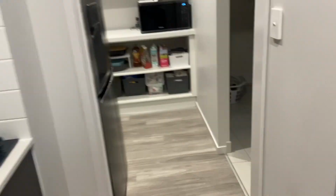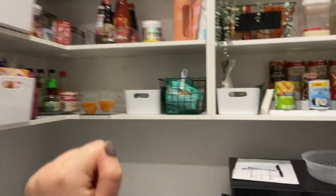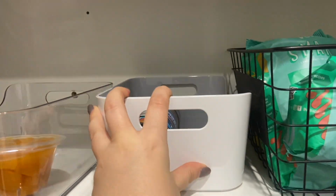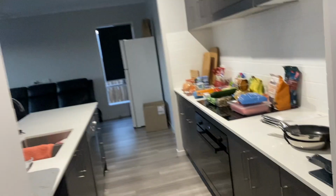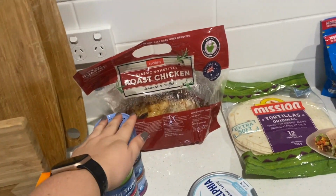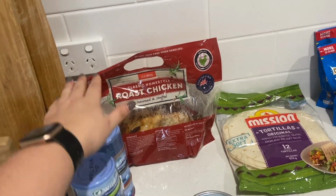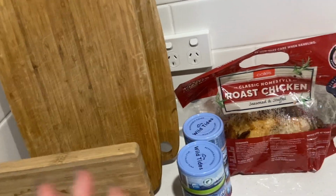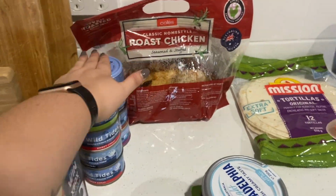From my pantry prep, I've already got a bunch of containers of tuna in there. But now I'm going to be fully stocked up, and I won't need to buy tuna for a long time. I managed to pick them up while they were on special, and they're only about $1 a can. That is a super cheap protein to have, especially if you like eating tuna like I do. So that is another plan.